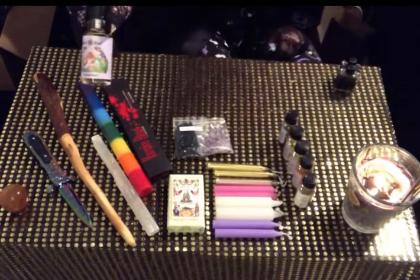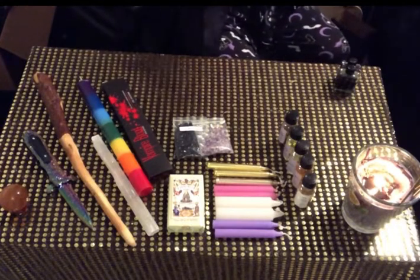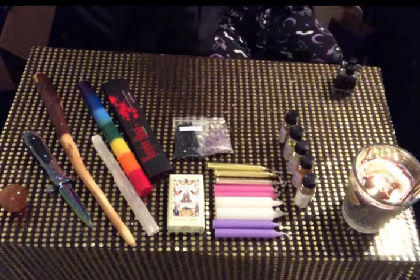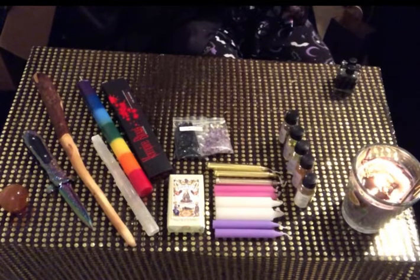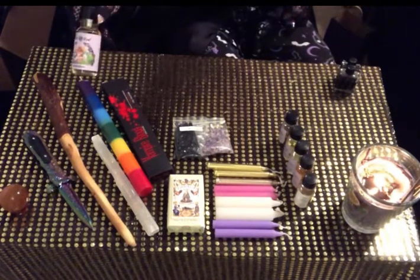And then I got this attraction one just to put in there because it's got cinnamon in it, and it's got some other things in it that are kind of like aphrodisiac things that I could put in there after my daughter goes to bed and my husband and I are awake. I thought I could put some of that in there.